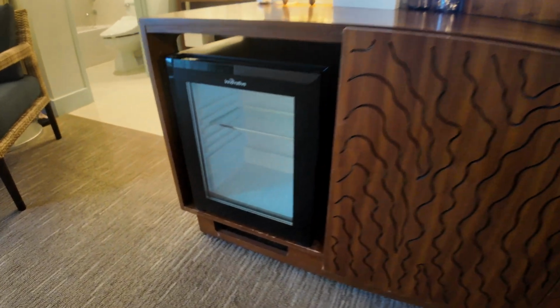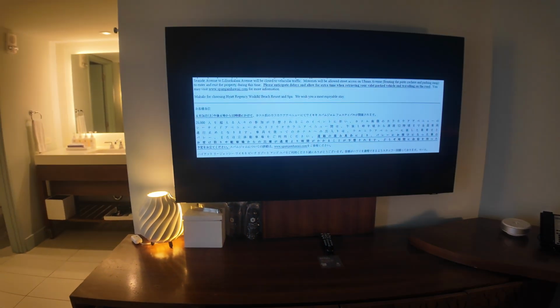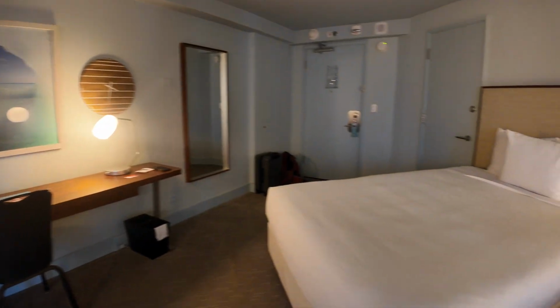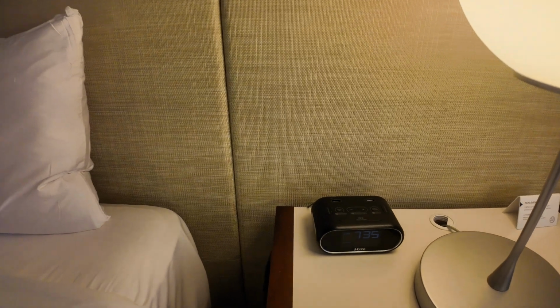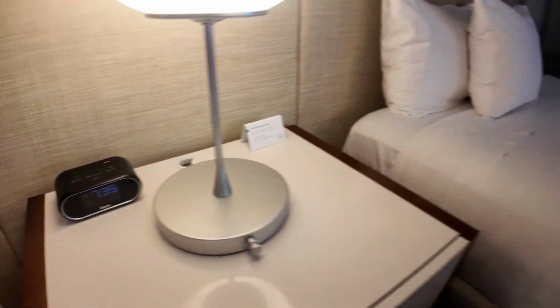I did like how they had some areas to work here. This does have a few convention center facilities, so there may be some people here actually trying to get some work done and not surfing in the mornings. But plenty of plugs spread out around the room. Nothing really renovated here. You have your old USBs and things like that, but still gets the job done.